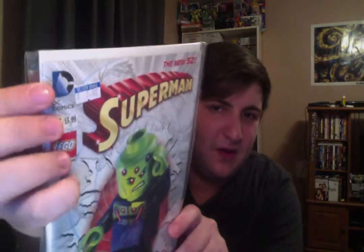Anyways, that's it for the strange stuff. Here's a couple of Superman comics that I really wanted to get. There was also one other one that I really wanted to get, but they were already sold out of it, which kind of sucks. It was Action Comics number 36, the variant with the Lego Superman on it. This one here is the Superman comic, which had the variant with Lego Brainiac on the cover. I got that for $5 from Silver Snail.